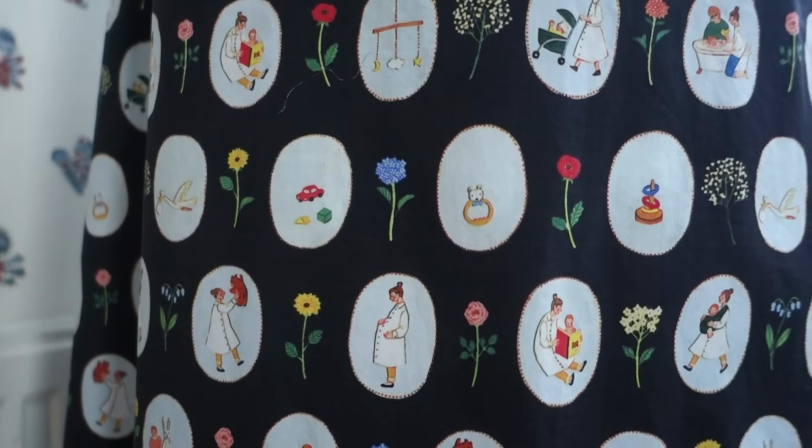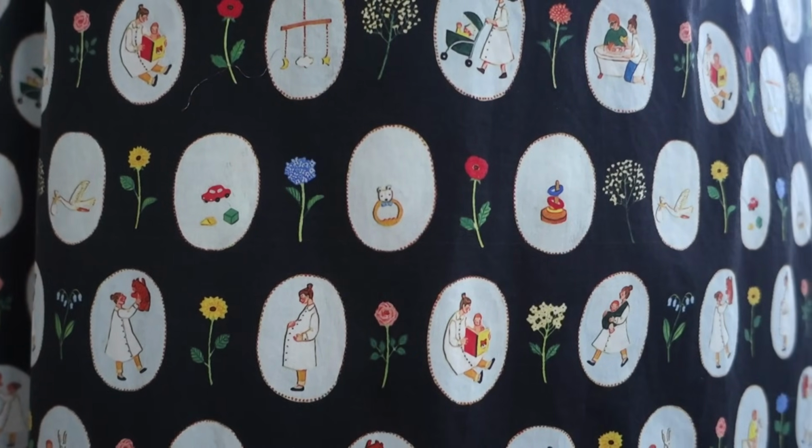I've already bought my autumn fabrics ready to sew up, and so I didn't want to overwhelm myself with too much fabric. So in the end I only bought one piece of fabric, and that's hanging up here on the mannequin. It is a beautiful cotton lawn from Pigeon Wishes.